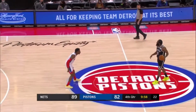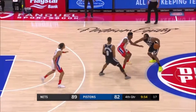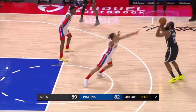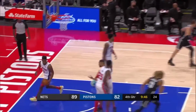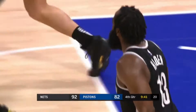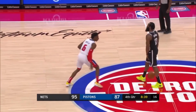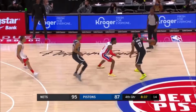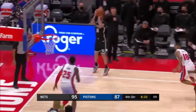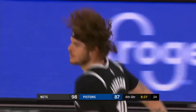10 minutes left. James Harden with 34 points, 11 rebounds, 6 assists. He's averaged a near triple-double since he was dealt to Brooklyn. Here's the top side long gun for Harden that goes. He could tear this game open. 8:44 left. It's 95-87 Nets. Luau Cabarro screens for Harden. Into the corner for Tyler Johnson for a triple.